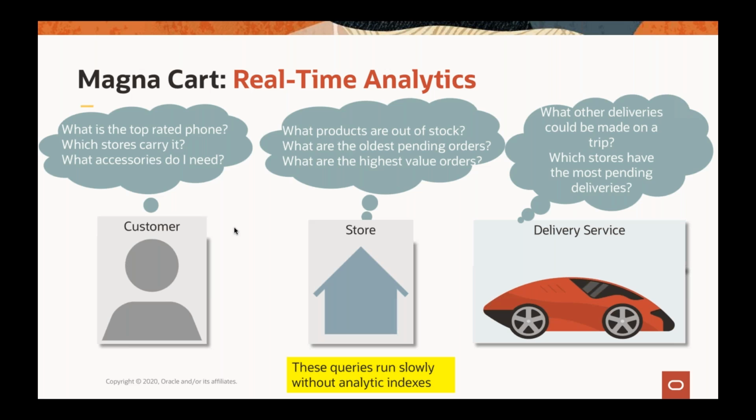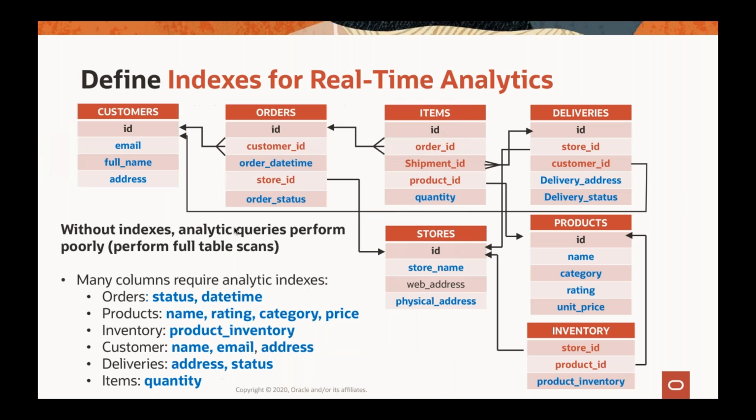Without indexes, these queries run really slowly. As I mentioned in the earlier slides, I have indexes for the transactions, but I didn't define any indexes for these analytic queries. So I have to go back to my drawing board, look at the database schema, and say, you know what, I actually need to index almost every single column in this schema because some analytic query might need it. For instance, I want to find the top rated phones. So I need an index on category to find all the phone category products, and then an index on rating. And as you start adding real-time analytics, you find bit by bit, drip by drip, you end up indexing almost every column in the OLTP schema so that your queries run quickly against those tables.